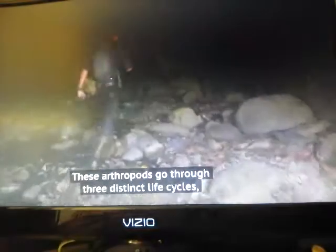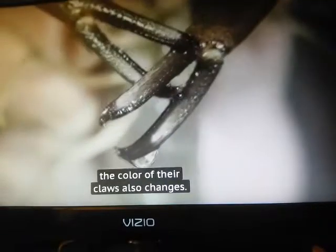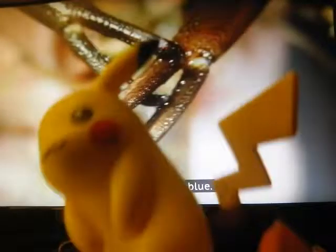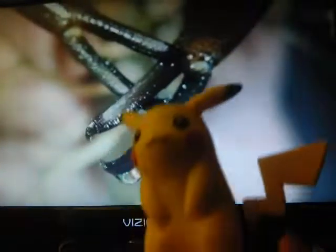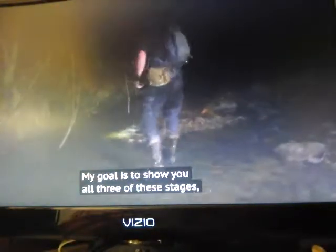These arthropods go through three distinct life cycles, and as they evolve in size, the color of their claws also changes, from clear to orange to blue. My goal is to show you all three of these stages, beginning with the clear claw.